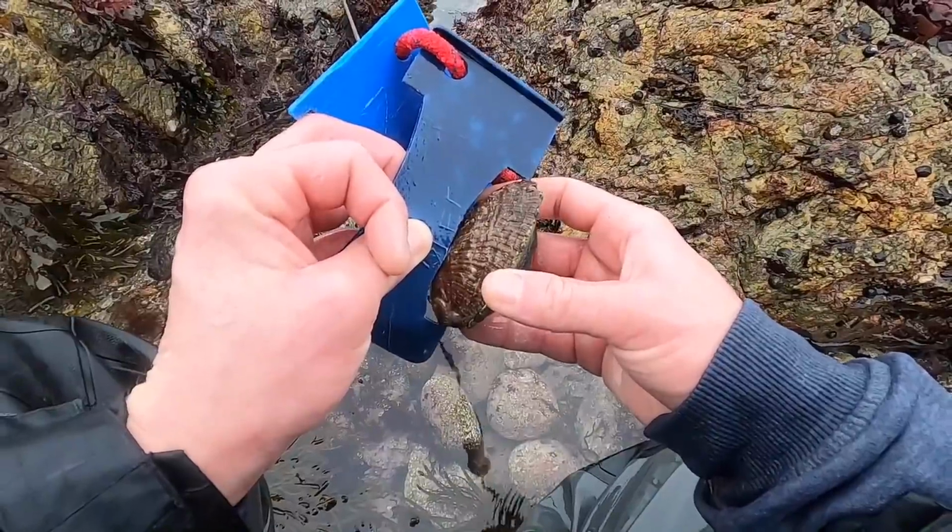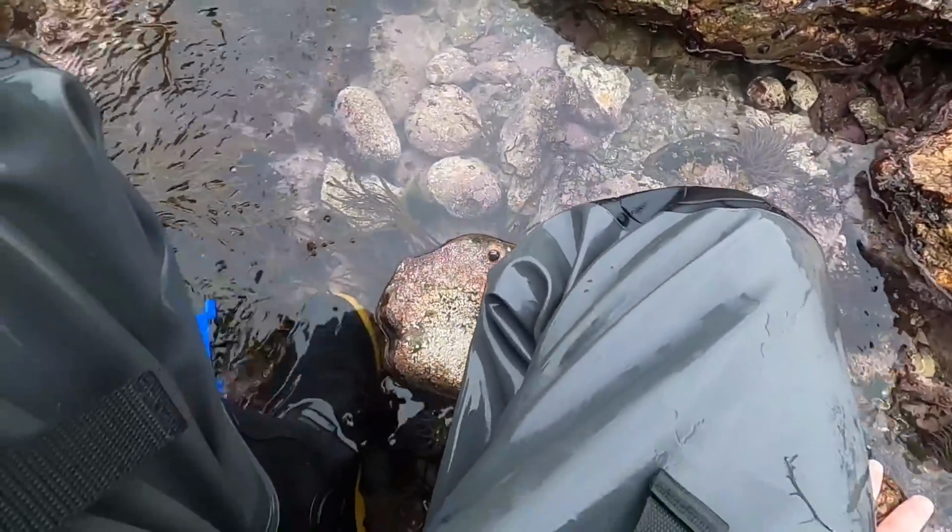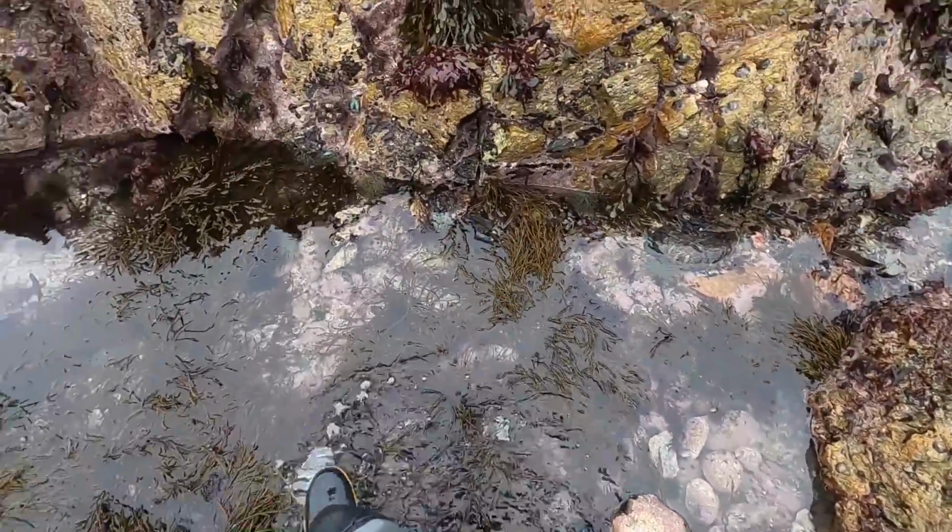That's just scraping the gauge. Look, I think I'm going to leave that one. He's over because my gauge is over, but it's just a bit small. It's not worth cooking it.